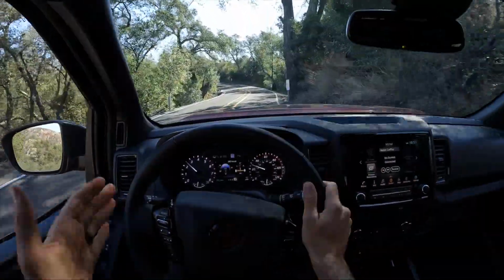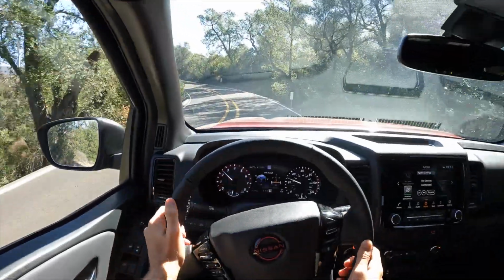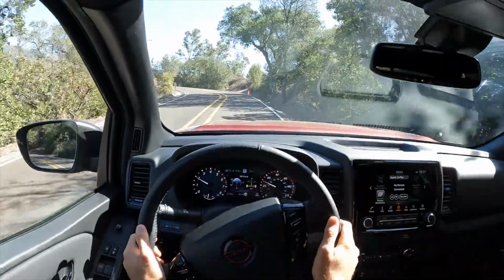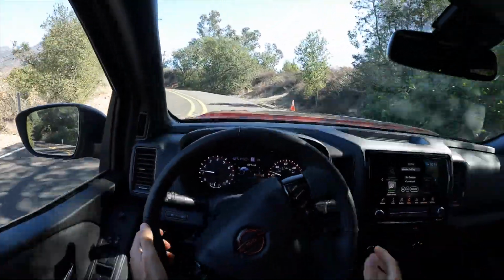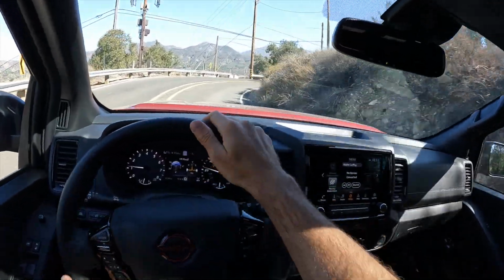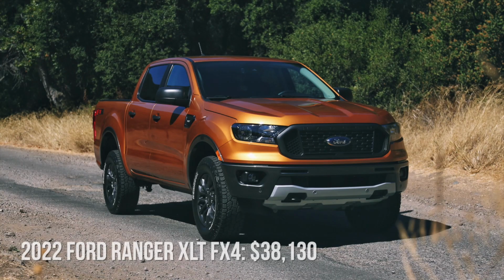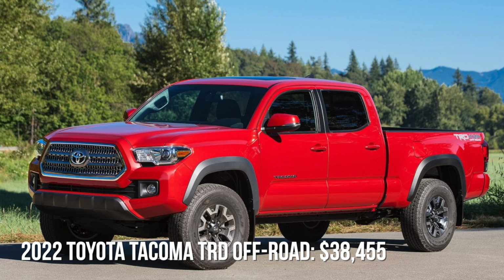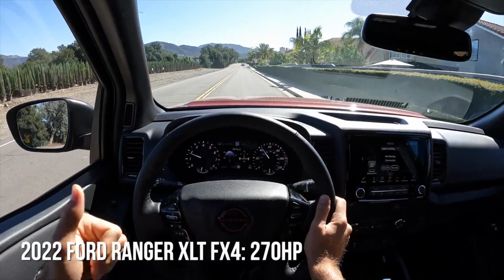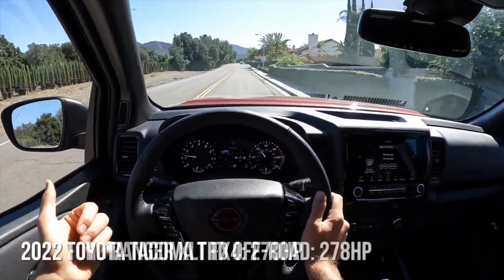This truck is really more aligned with something like the Toyota Tacoma TRD Off-Road or the Ford Ranger FX4. Those are its more direct rivals, so its $38,300 starting figure closely aligns with the Ranger FX4's $38,100 starting figure or the Tacoma TRD Off-Road's $38,400 starting figure. The power, as I said, is best in segment at 310. The Ranger makes 270. The Tacoma makes 278.